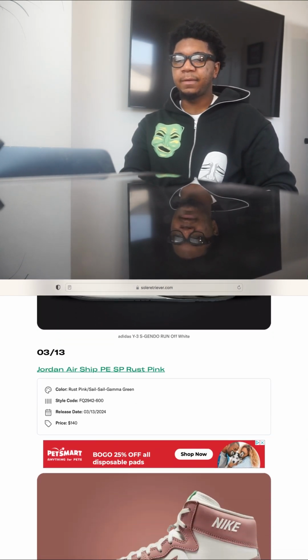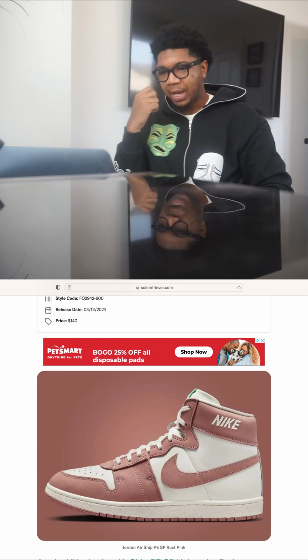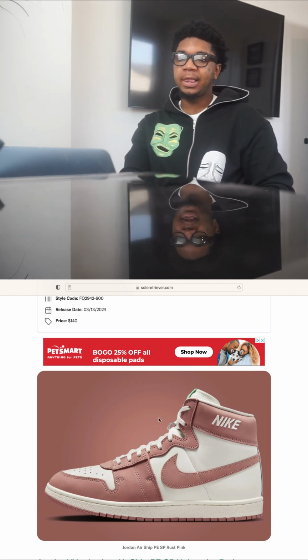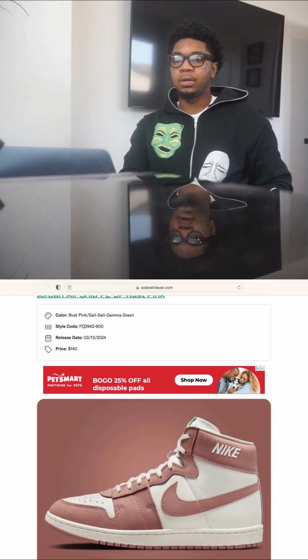Next, on March 13th, we have the Jordan Airship PE special packaging Rust Pink, retailing for $140. I like they have the Awake New York Airship. I like those way better. I think a lot of women will go crazy for this. I think this is a real good colorway. I think it's a really good shape. It's just not for me though. It's just not for me.